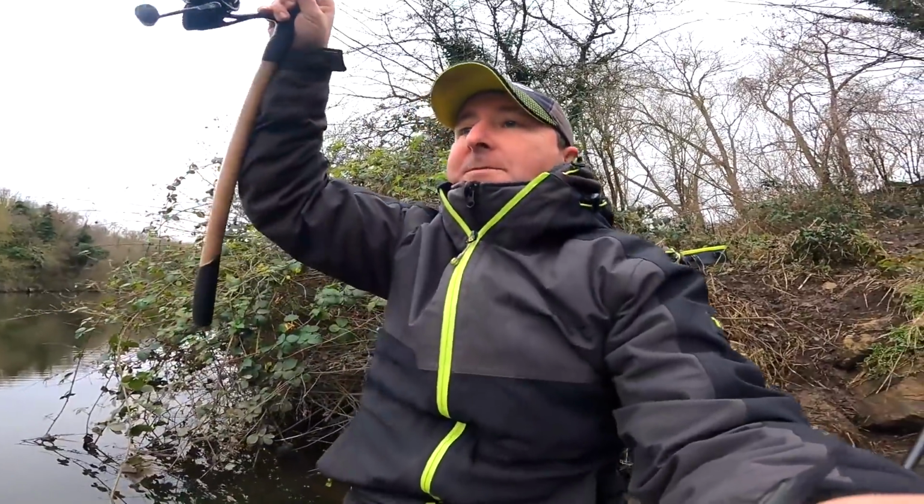Well, we're just coming into the last hour, and there's been a definite change in the river, definite on these pegs. That's a fish.